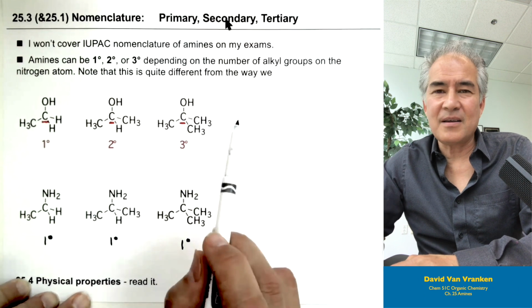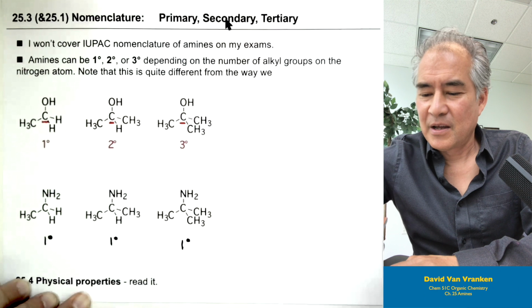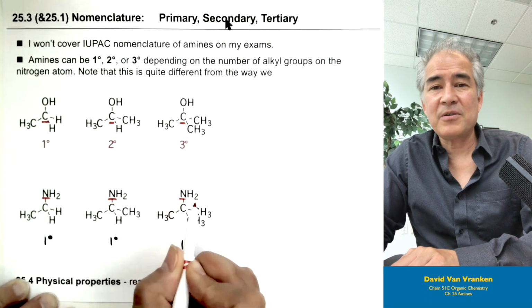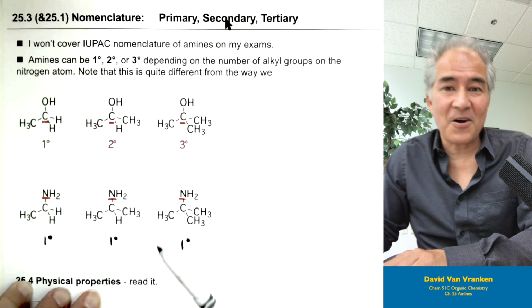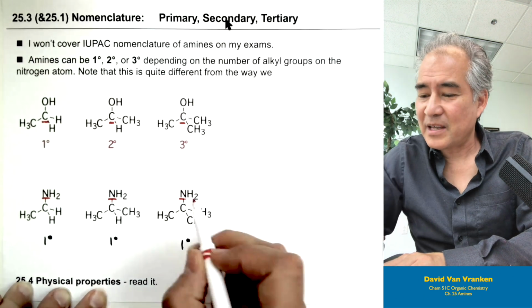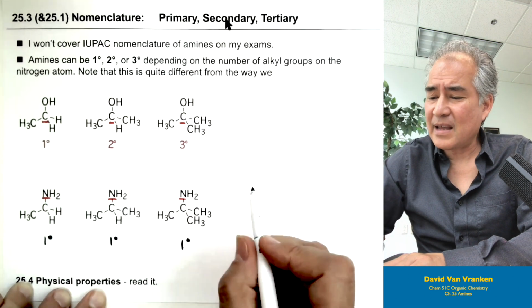We use the nomenclature, primary, secondary, and tertiary, to refer to the nitrogen atom. We're looking at how many alkyl groups and how many H's are attached to the nitrogen atom. And if you have a carbonyl attached to the nitrogen, it's not even called an amine anymore. It's called an amide. That's a different functional group. So we're talking about amines here. So let's go ahead and draw out what it would look like if you had a secondary alkylamine.